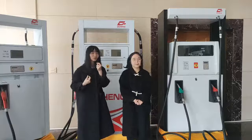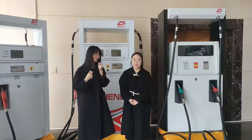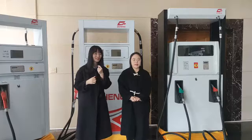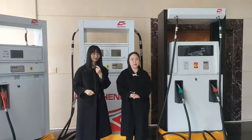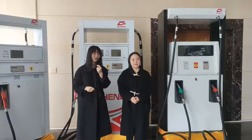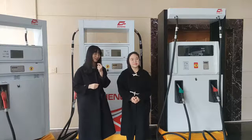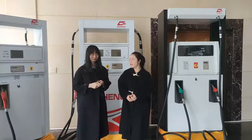And the second, we introduce our different types of nozzle holders. The biggest one is plastic. The other two are aluminum, a bigger one and a smaller one. The smaller one is our normal, common, standard one. The standard one will save a lot of money.